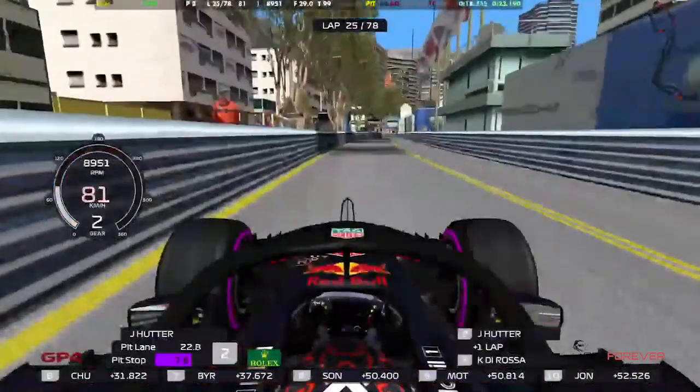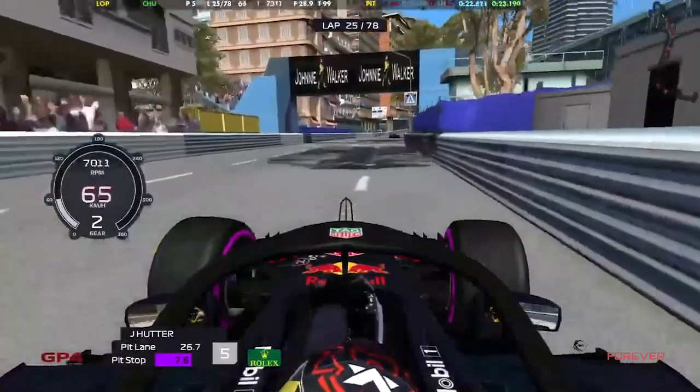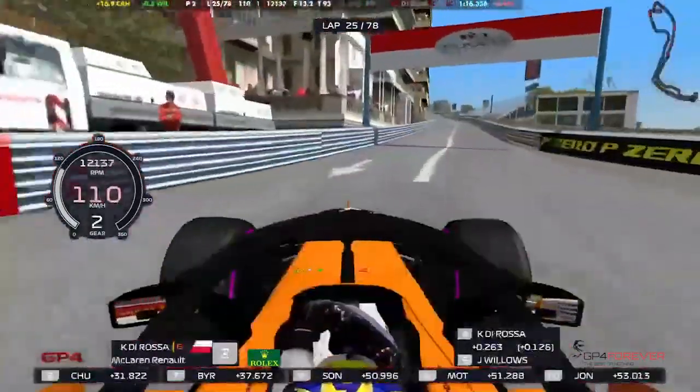And actually, will he come out ahead of this gaggle of cars? I don't think he will, actually. So Hutter is going to be behind all these drivers. So that's not exactly, I don't think, worked out as well as he would have hoped, really.